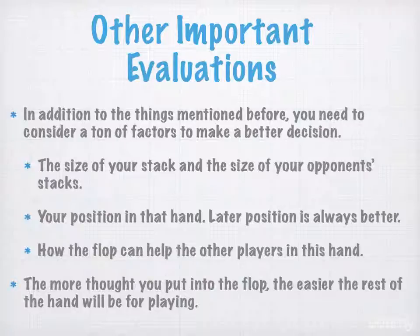The other important things that you want to evaluate for the flop, in addition to the things that I just mentioned, is you need to consider a ton of other factors to make a good decision. So you want to look at things such as the size of your stack and the size of your opponent's stacks. So if your opponent only has $10 and you've got 200, you can only win $10 no matter how well you hit your draw or how badly you miss your draw. You only lose $10. So there's different ways of looking at it.